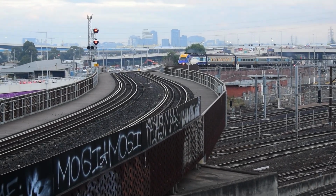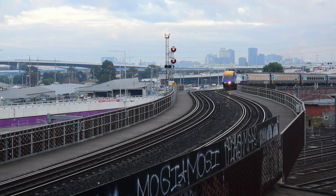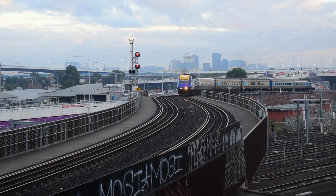My first catch at North Melbourne that morning was a pleasant surprise. This was another XPT set coming down from Sydney.